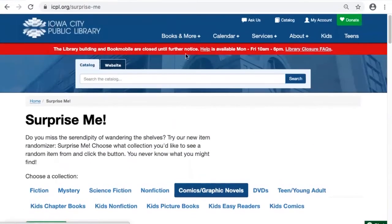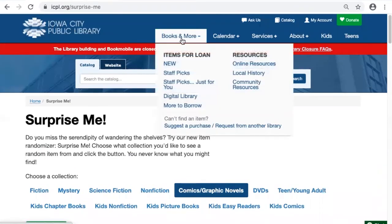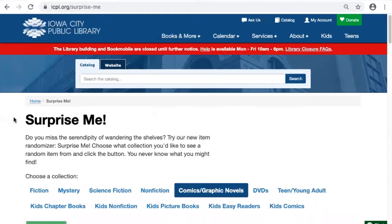These two options, recently returned and Surprise Me, will be available under the Books and More section coming soon. And so we hope that that'll help you find something that you'd like.